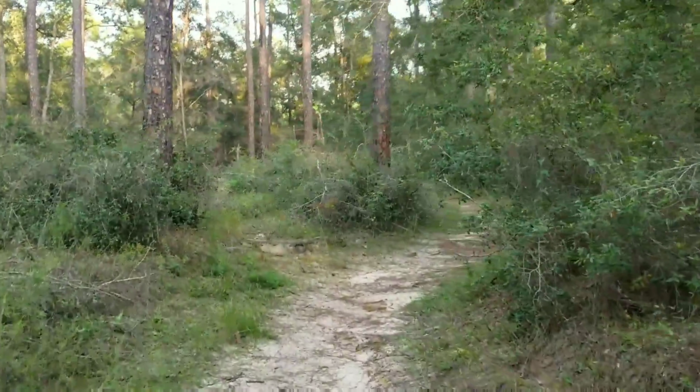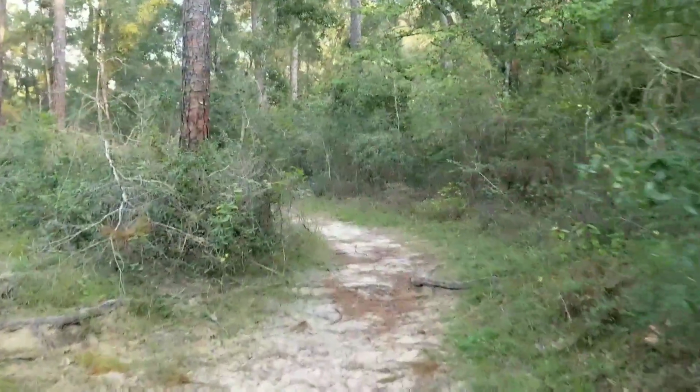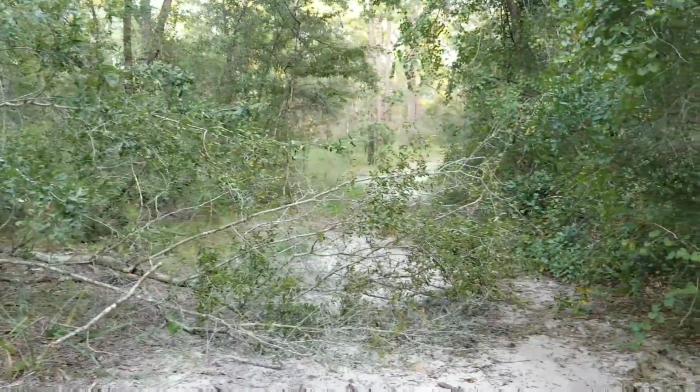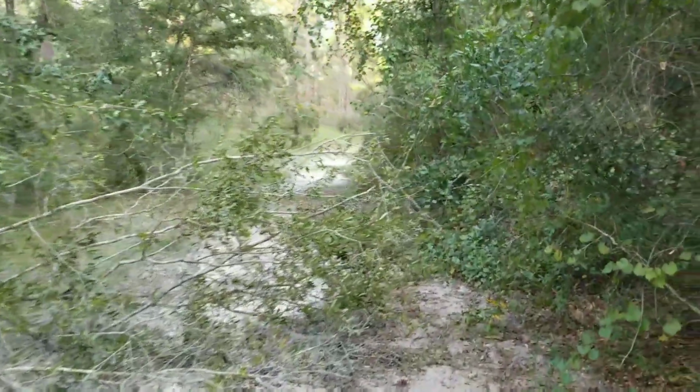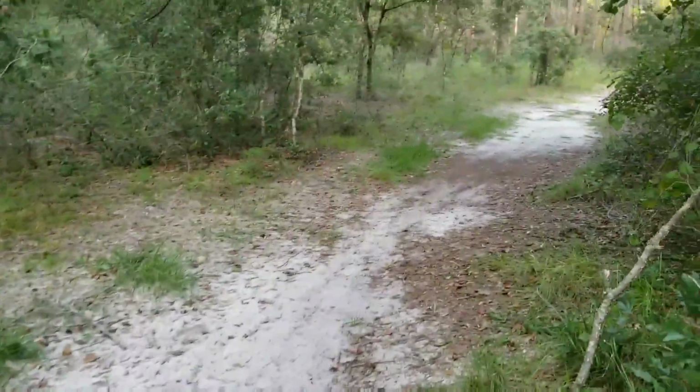So I don't think you're going to get very much footage of the trail because we're going to try and hurry and get inside. There's all kinds of debris and such like this across the trail out here. This is just an example of it. We've been having to navigate a lot more than this, and, you know, anything to slow us down and get us feasted upon by mosquitoes, that sort of thing.